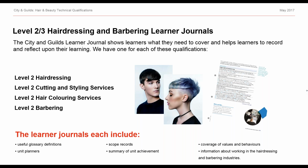Now, don't forget, there's no ongoing assessments as part of these new technicals like there is at QCF, so there's no real need for a logbook. But what you have asked us for is you want to have something to work with your learners with, to prepare your learners for that endpoint assessment. So we've developed some learner journals. You don't have to use them. They are a tool that you can use to map that learner's progress and a tool that you can use with Ofsted. So for hairdressing, we've got a full coverage across level 2 and through level 3.